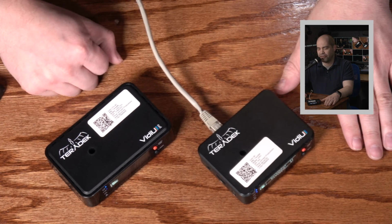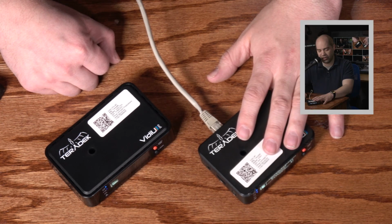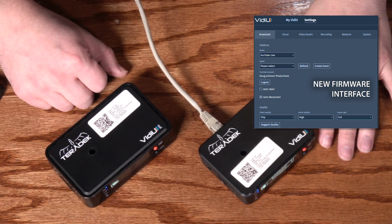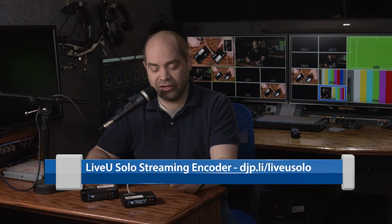In terms of support for those, the VidiU is considered an end-of-life product and is not receiving a firmware upgrade in order to make it work. The VidiU Pro has received a firmware upgrade, which is supposed to work with the RTMPS protocol. Other manufacturers are doing upgrades on some of their products, some are not. So when I was at NAB, I talked to the people at LiveU about their Solo product and their other encoders. They said they are ready for this.